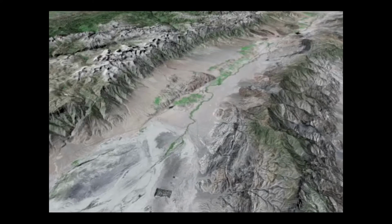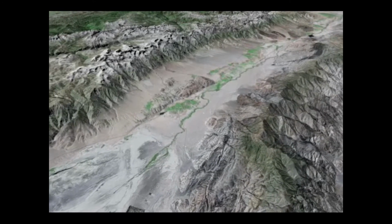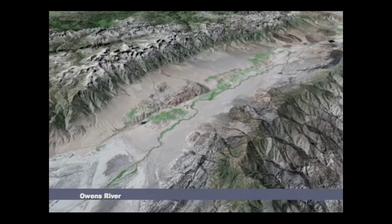We are going north on a flyover of the Owens River Valley in the Lone Pine area, located between the Sierra Nevada mountain range to the west, with the Inyo mountain range to the east.